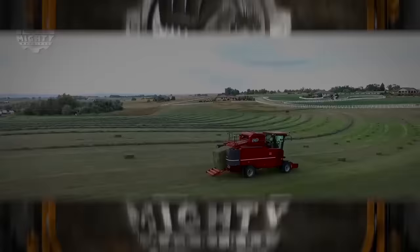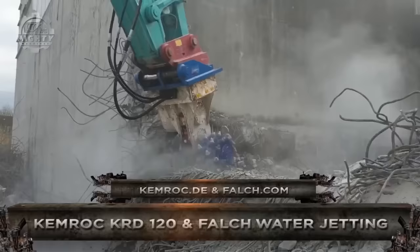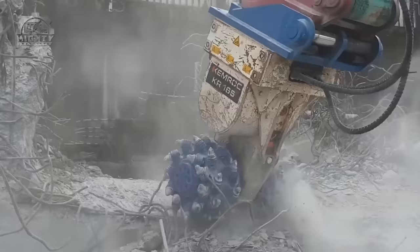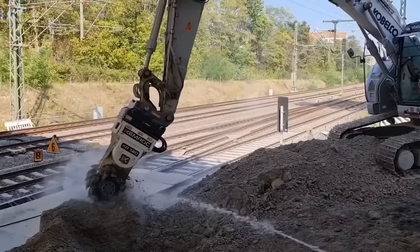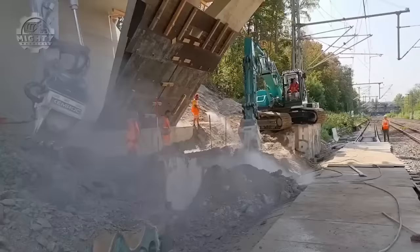Let's delve into the world of precision demolition and surface cleaning with the dynamic duo of Chemrock KRD-120 and Fouchwater Jetting. A particular kind of sewage cleaning device, the Chemrock KRD-120, is made with cleaning sewer pipes up to 120 inches in diameter in mind.